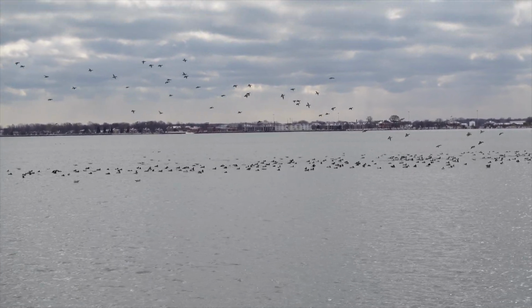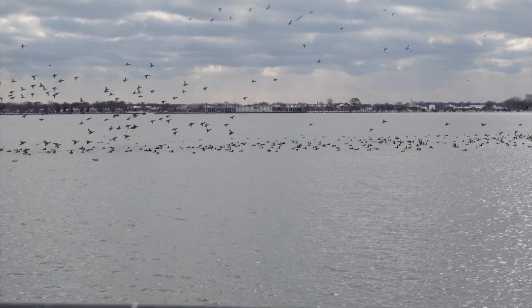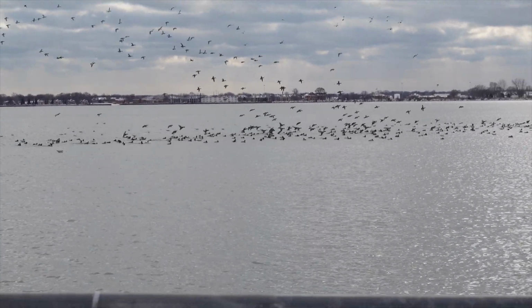I love waterfowl hunting. It's been a few years since I've gotten to do it, and I plan on going a lot this next fall, if everything goes as planned. And just watching all these birds work is absolutely magical. If you're not a duck hunter, you probably don't have the same sentiment, but this is really cool.